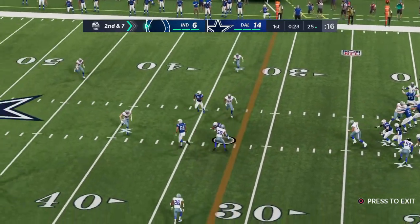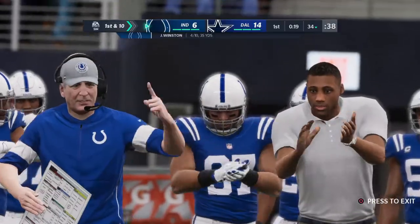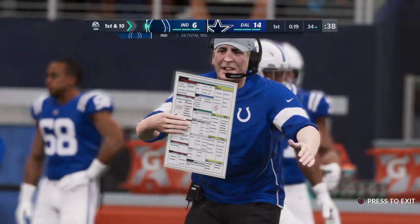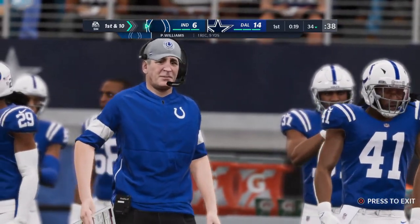From the 25 on 2nd down, Winston. He'll find Williams on the slant. And he'll get it up near the 35, right at the 34 here. 9 yards to pick up there, and it's a 1st down.